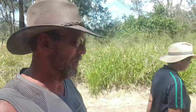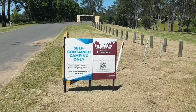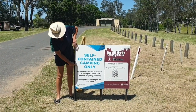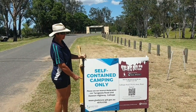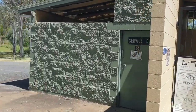But the only way to access water is actually back down this road that we're on at the moment, where we are on the southern side. We're actually right on the water edge, which is bloody brilliant. Normally we would camp on the northern side, but this time we decided to go to the southern side for something different, and I'm glad we did now. Just be aware, the northern side is strictly self-contained camping only. Last time we were here, the toilet block up the back was out of bounds, it wasn't working. Someone apparently filled the toilets with concrete. So the toilet block is out of action still, so you must be self-contained on the north side.